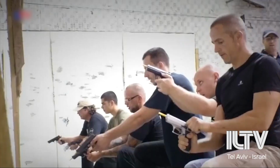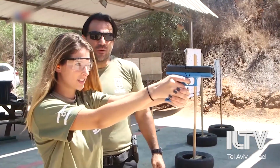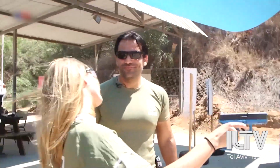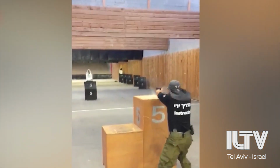Kapon Defense is staffed by some of Israel's most highly experienced and trusted defense instructors. Focus on the front side. Okay, now slowly, squeeze. Hold on. Yeah. Real fighter. Kapon's curriculum covers everything from providing protection to VIPs to counter-terror scenarios.